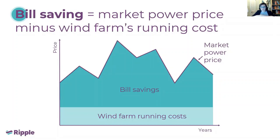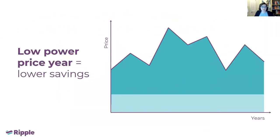So the wind farm's running cost stays broadly stable. It's not fixed, but it's broadly stable throughout the wind farm's 25-year lifetime. But the market electricity price goes up and down all over the place. So your savings are the difference between the electricity price in one year and the wind farm's operating costs for that year. So if you have a low power price year, like it was in the first lockdown back in 2020, power prices were very low, your savings are lower.